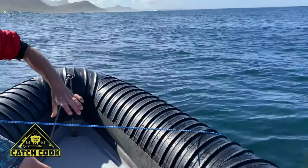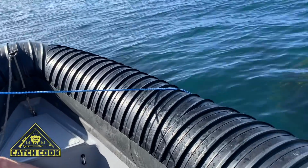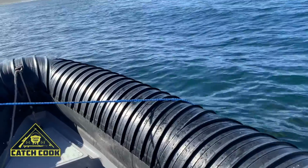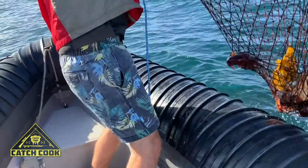That's a good sign, as long as it's level. Either stuck. Yeah, it's all twisted in the kelp. Let's see. Yeah, crayfish in there. Yo, bring it in. Big ones. Yes! Whoa!